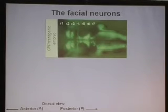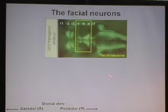So as I said, we're interested in the facial neurons. This is a dorsal view of the embryo, in other words, looking down at the back of the head. And as with all the pictures that I'm going to show you, the anterior or the head is to the left, and the posterior or the tail is to the right. This is a GFP transgenic embryo that's expressing green fluorescent protein in a subset of the neurons. And the hindbrain is transiently segmented into regions called rhombomeres, which are listed here 1 through 7. We're interested in the facial neurons, which occupy this position between rhombomeres 4 and 6.